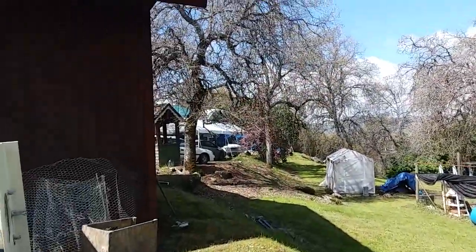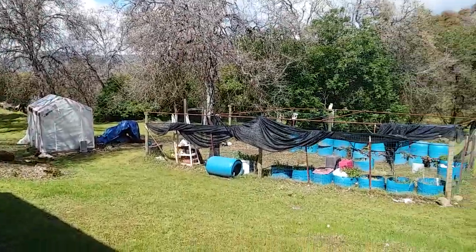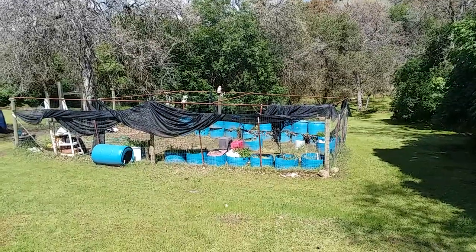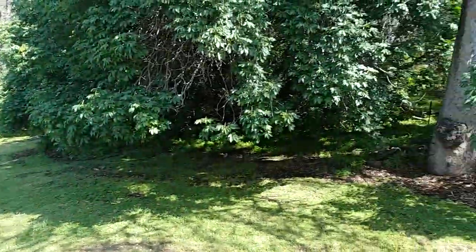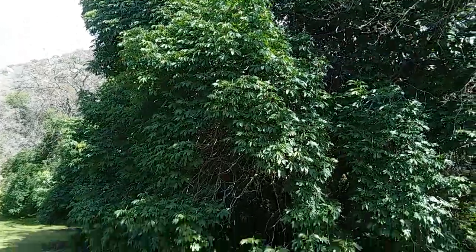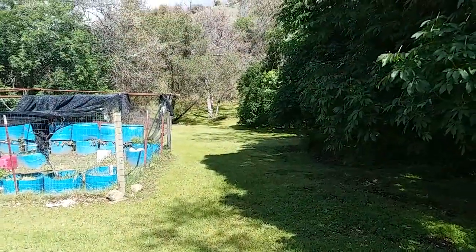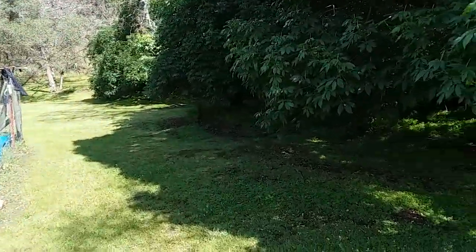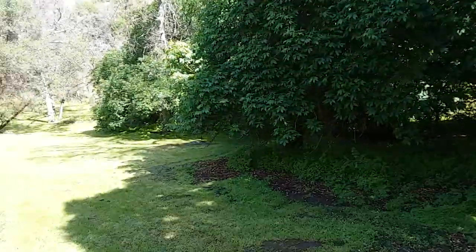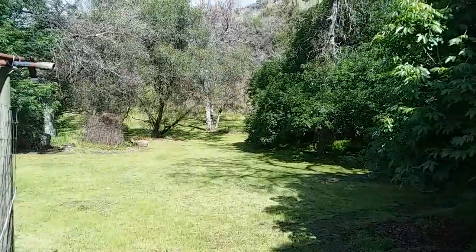Okay, let's take a look here. There's all the cars parked. There's the old greenhouse. And this is my strawberry garden. And also other vegetables. We'll keep walking. There's a big old buckeye tree. Provides beautiful shade during the winter and the summer. And we'll just keep walking down here and see what everything looks like.